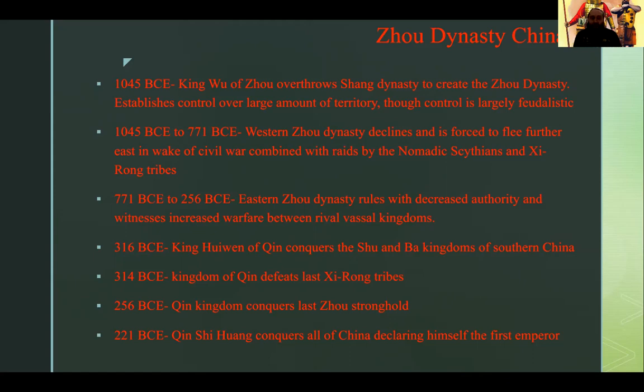And unfortunately, the Zhou dynasty was conquered by the Qin kingdom in 256 BCE, with the last Zhou stronghold being conquered and the king being deposed. And then, of course, after that happened, one of the most famous events in all of Chinese history. The Qin king at the time, who named himself Qin Shi Huang, conquered all of China and declared himself the first emperor of China.